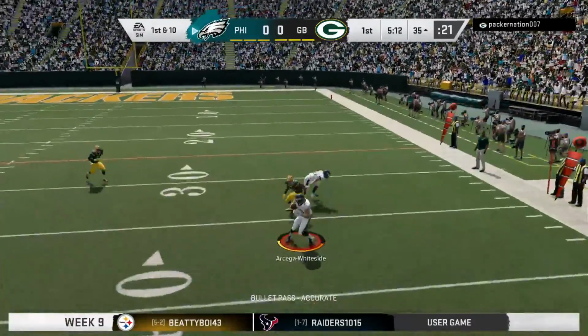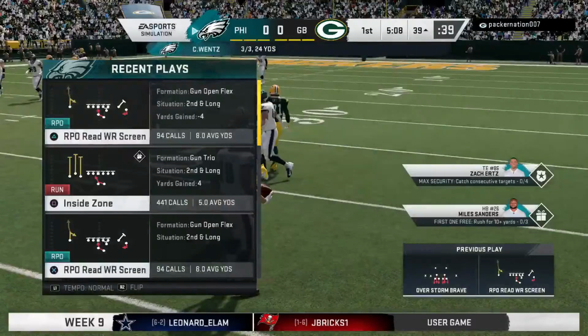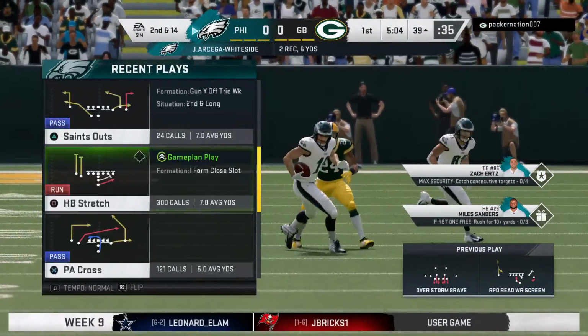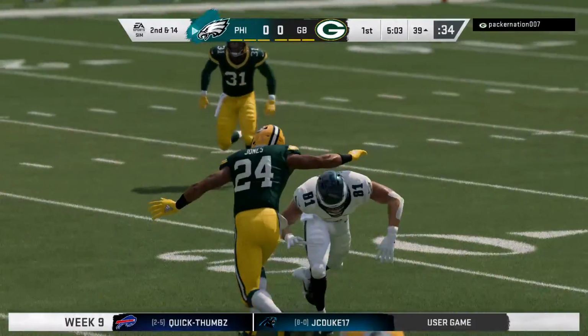Now a fake on the give here as they try the run-pass option. And the play goes nowhere. Losing yardage back near the 40 at the 39. That'll wind up going for a loss of 4. And that's going to make it 2nd and 14.